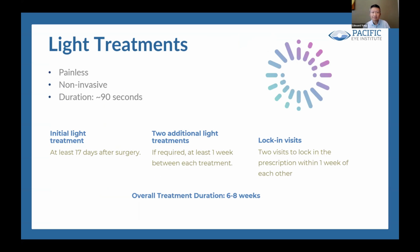These light treatments are completely painless. They're done in our office, they're non-invasive, and take about a minute and a half. And how it works is that after the eye is done in the operating room, we wait about 17 to 21 days after the cataract surgery is done. And then we start the first treatment.